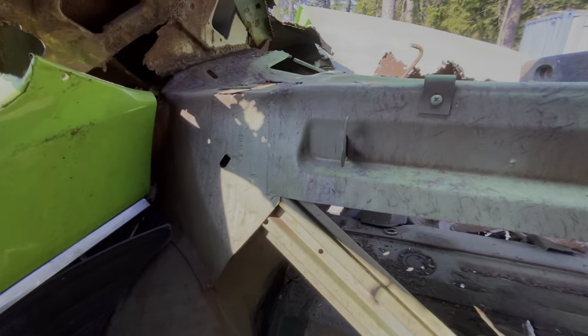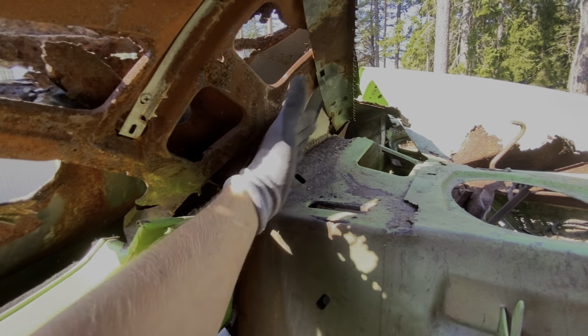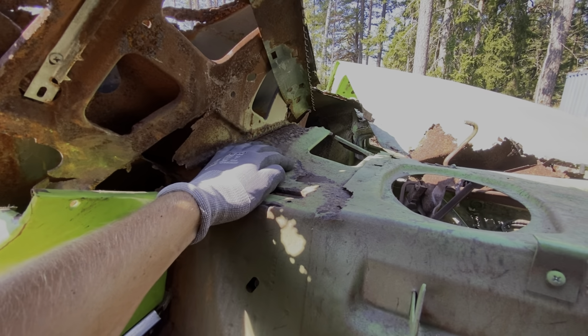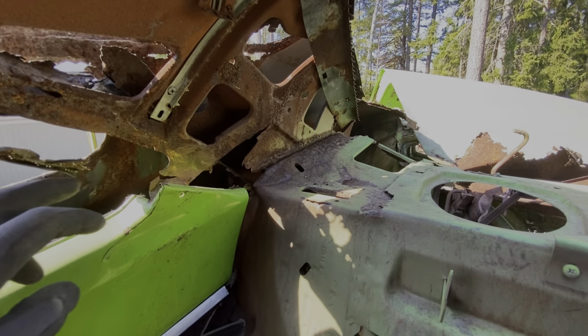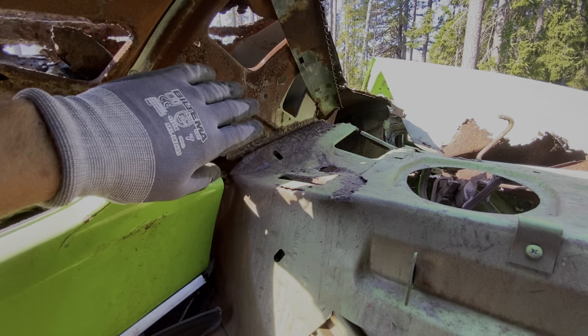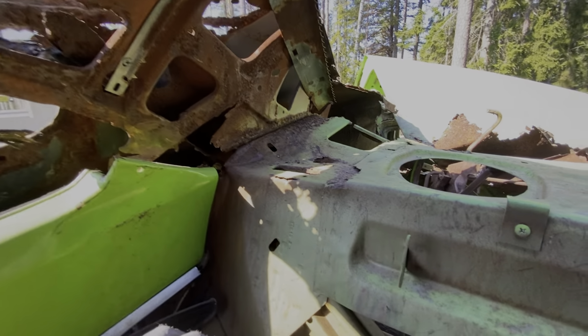But something I saw here is that it's obvious that the B pillar is pretty far in. I didn't see this earlier. So I think I'm gonna take a strap around here and try to pull the B pillar out. So we'll see if we can accomplish that. That should straighten out a few things.